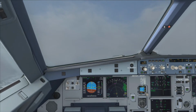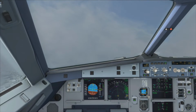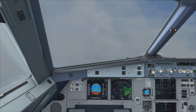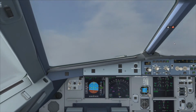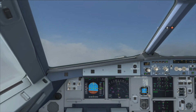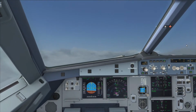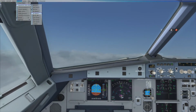Engine mode selector. Check normal. Spoilers. Disarmed. Flaps. Check retracted. Landing gear. Gear up. Exterior lights. Set off. Packs. Alright, you can see the contrail. Anti-ice. Off. TCAS. Precipitation. Checked. Altimeter. 1021. 1021. Checked. Checklist complete. Alright. Well on our way, so I'll go ahead and speed this thing up. We'll be back in just a bit.